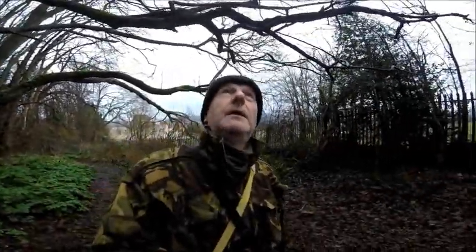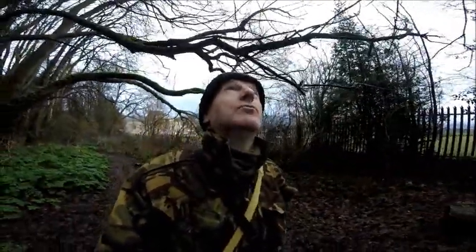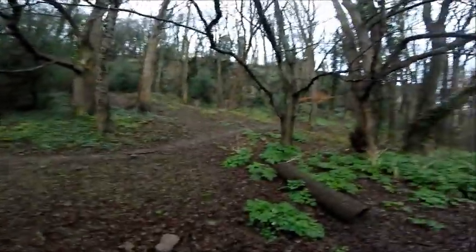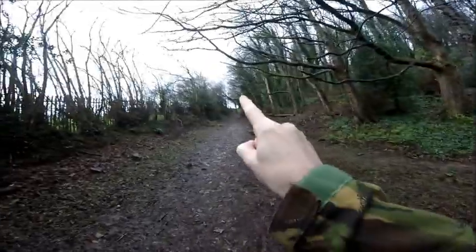Woodpecker. You can hear them, but you can never see them. Don't know if the camera picked that up, but it was right above me, somewhere up there, but you can always hear them, but you can never see a woodpecker. So yeah, this is the heart of the Gwynniau, which I'll be leaving in a second, just by there. I'm going down the back fields.